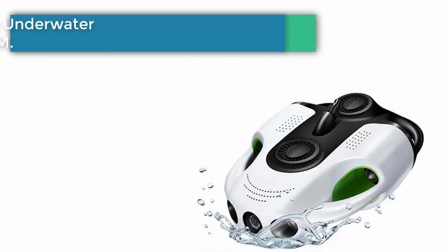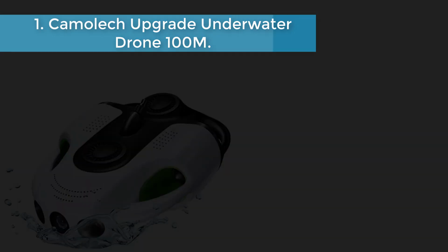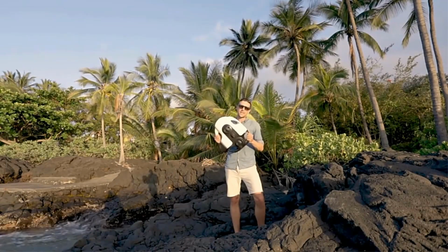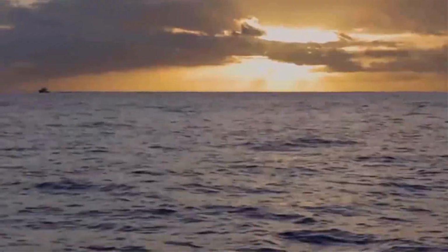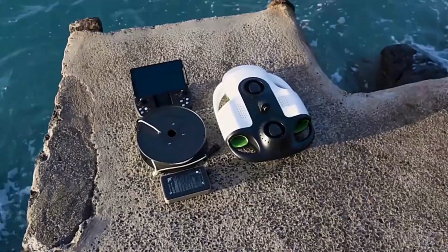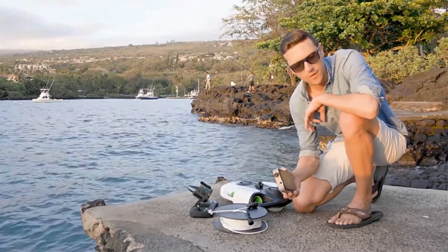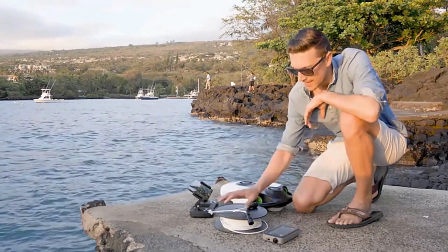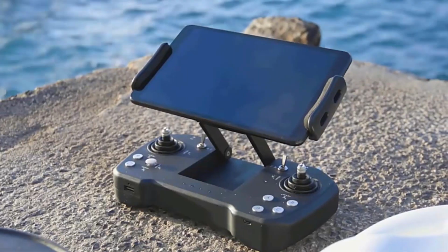Number 1. Camolech Upgrade Underwater Drone 100M. The BW Space Pro is equipped with a Sony 4K prime lens HD camera. Capture impressive 12MP photos with a 1/1.7 CMOS sensor that features a viewing angle of 130 degrees and an aperture of f1.4. Image stabilization and digital design technology can help capture clearer underwater images.